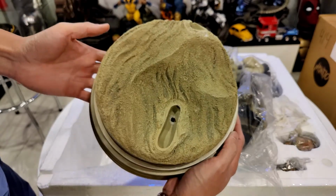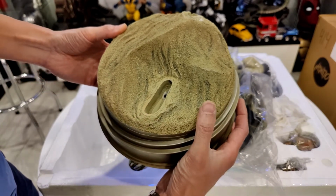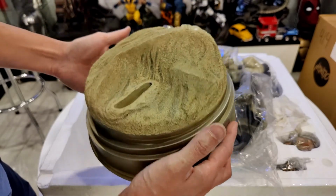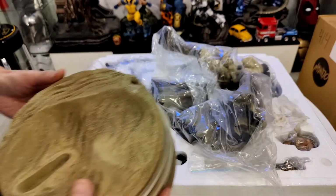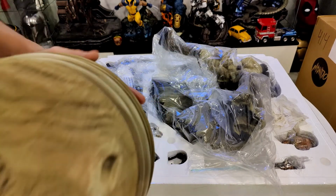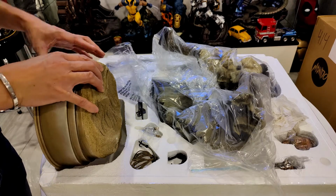My camera is making it look a little lighter. It's actually much more beige. I think the camera is making it look a little greenish, but it is actually a very good close color to sand. All right. There's also little baggies here that he probably could have bagged. Those pieces there.